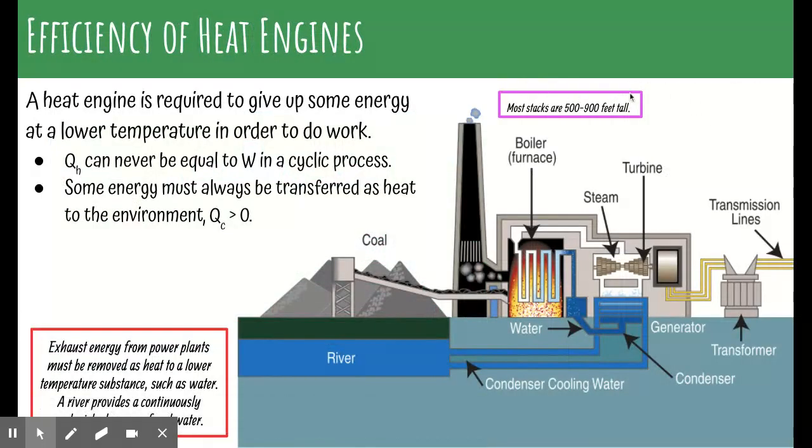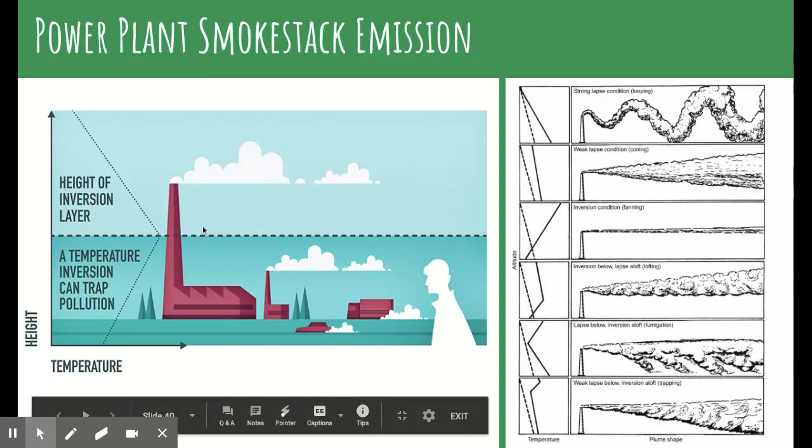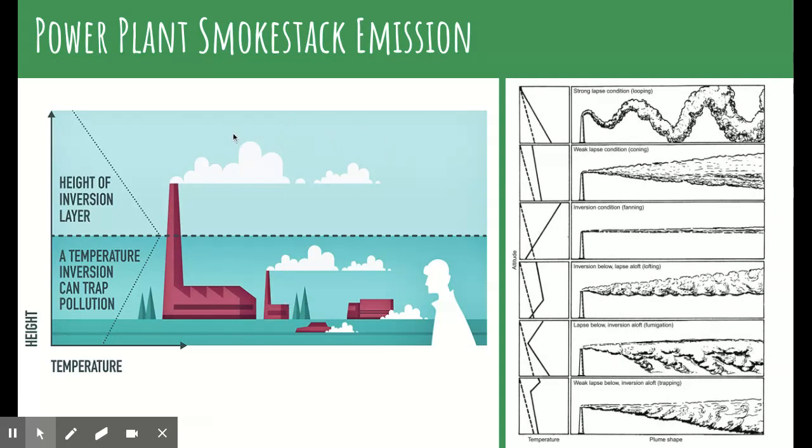Kind of an interesting fact while we have this topic up, most smokestacks are going to be 500 to 900 feet tall. And there's a reason for that. It's because of where they land in the atmosphere, where they push out their pollution in the atmosphere. So if you get smokestacks that are higher than the inversion layer, then you will keep that pollution up above where the drafts won't pull it down into the environment that we live in, but it'll keep it up higher in the atmosphere.